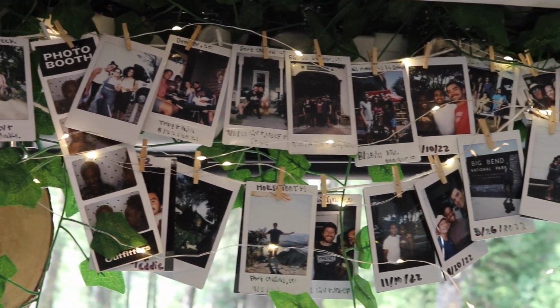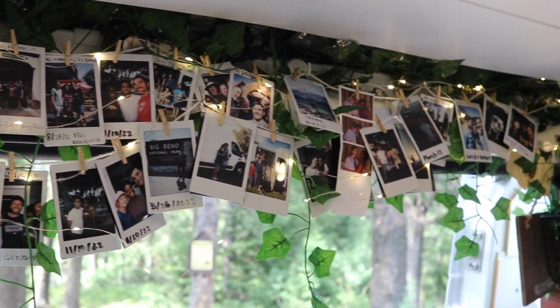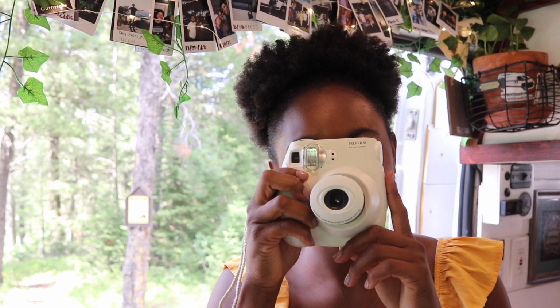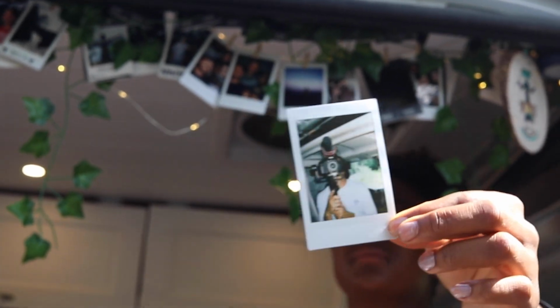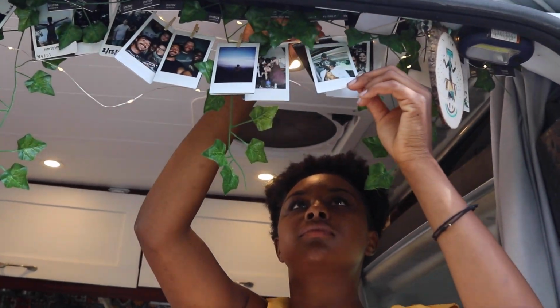Hi there. So this right here is our collection of Polaroid photos. My best friend Devin gave me a Polaroid camera for my last birthday, and we use it all the time. These are photos we take with people we love, our friends, our family, and people we meet on the road. If we meet you on the road, we'll get a photo and put it up here.